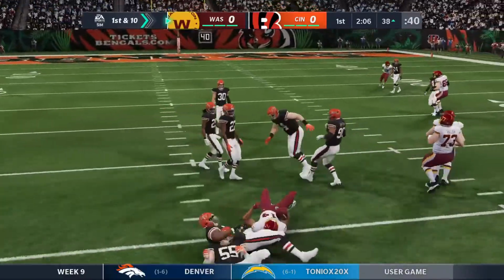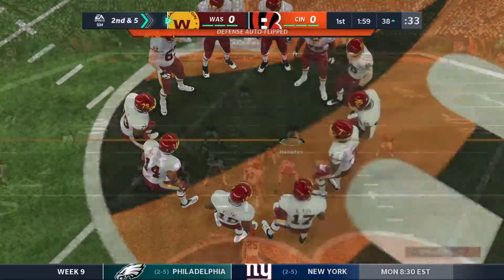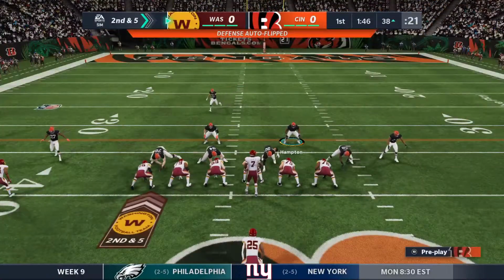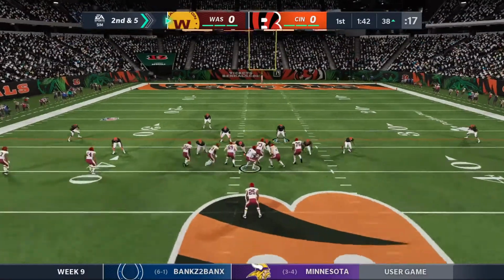Now a man open down the middle of the field. 5 yards on the catch there, brings up 2nd down. A gain of 5 brings up 2nd and 5 at the Bengals 38-yard line.